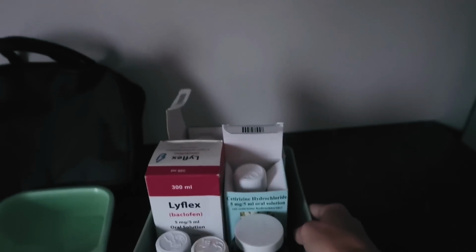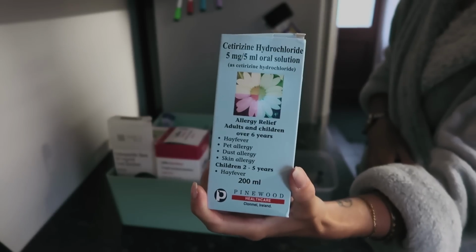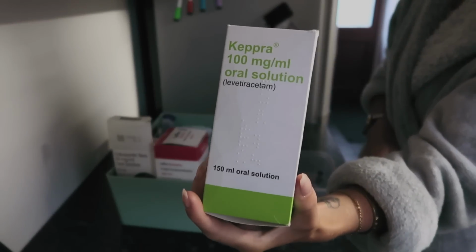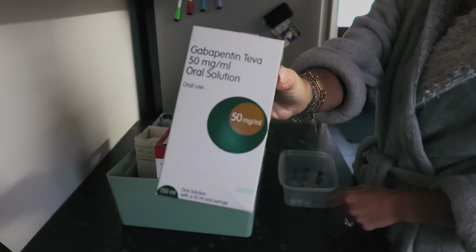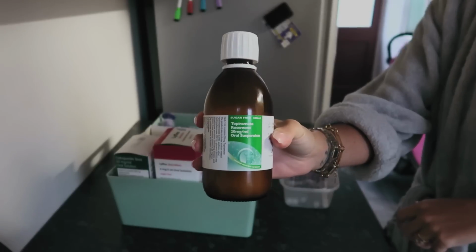First thing in the morning is when Avery will have the most medicines all at once. She has baclofen for her tone, an antihistamine for hay fever, Keppra for epilepsy, gabapentin for her dystonia, azithromycin as a prophylactic, and pyramate also for epilepsy.